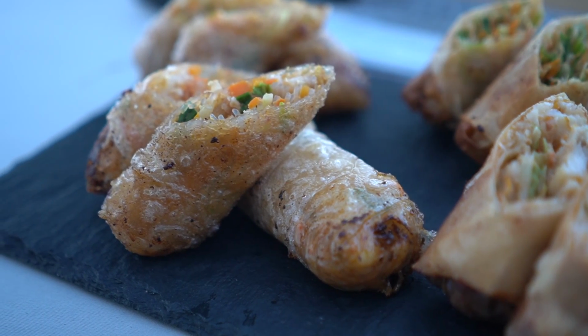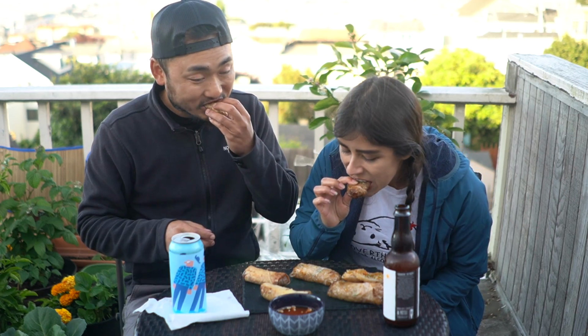Whoa. Ooh. Dungeness crab egg rolls. Mm. Oh, that's spectacular. Yeah. That's way better than the fish. Oh, that's so good. All right, let's try with the rice wrapper now. This is fish. I believe this is fish.